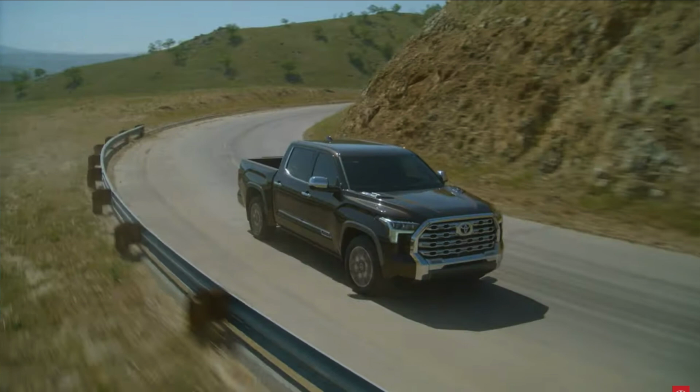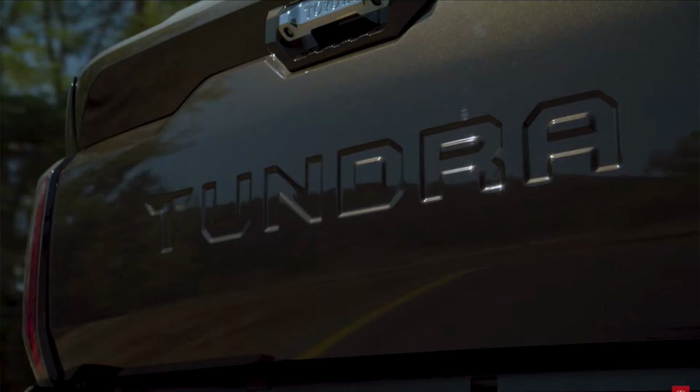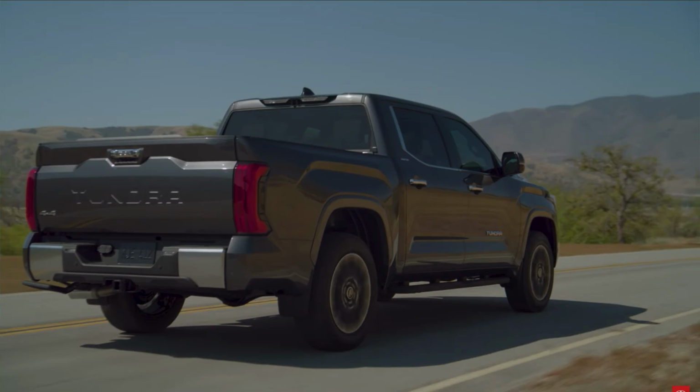Of course, the front end is probably the most controversial part of this third generation Tundra. It's got a gaping front grille, very large in size, and then it's got a very intricate headlight design as well. The tail lights are shaped like a backward C, and then the hood and fenders, like I said, are bulging, giving it that athletic appearance. We also see a blacked out A pillar along with the more common blacked out B pillar, so that's a unique design cue.